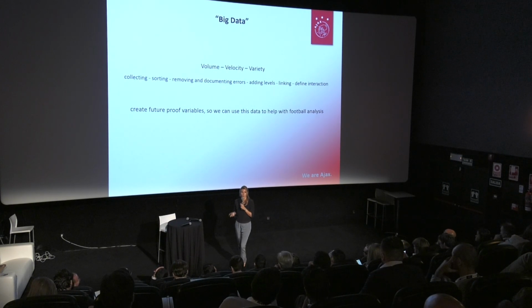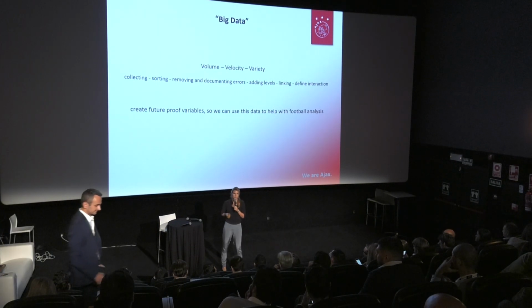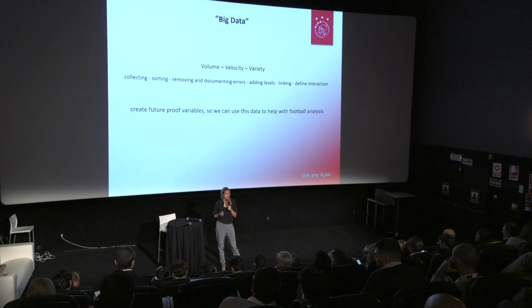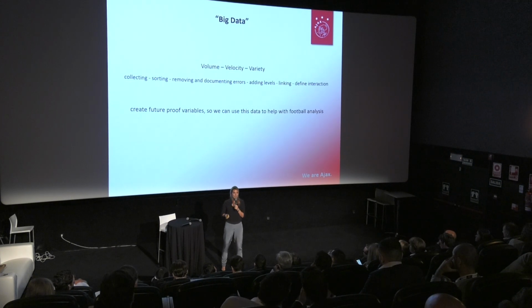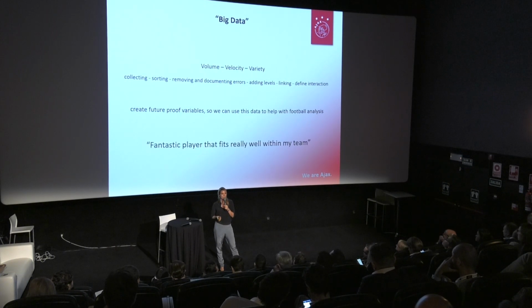Okay, so you go up to the coach or you go up to the head of scouting and you say, hey, we collected so many cool data about our team and maybe even of other teams. How can this help you make better decisions for your players as well as the team? And they go, best case scenario, I'll give it a try. So can you maybe now help me to find a fantastic player that fits really well within my team?